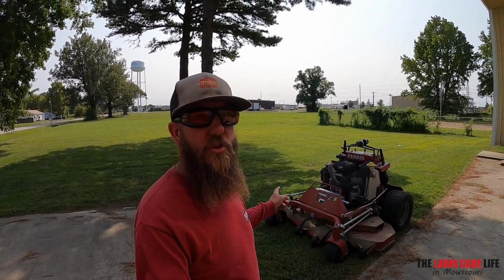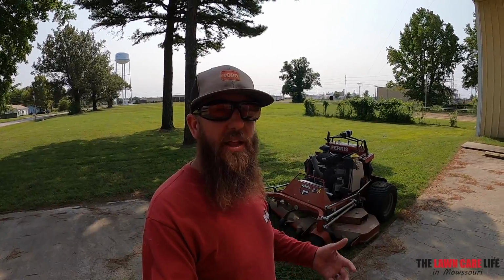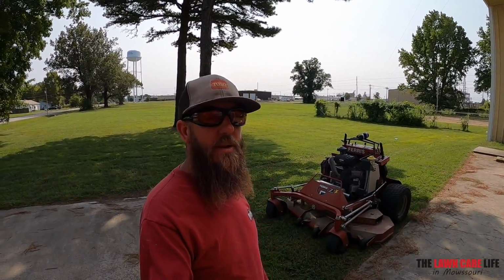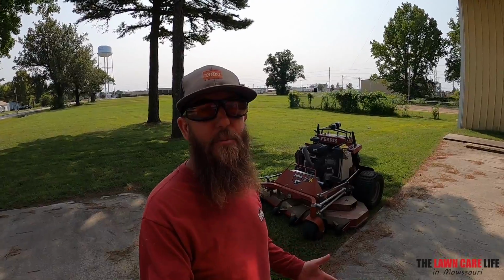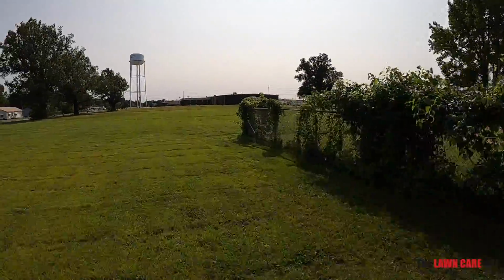You might not have a super big engine to mulch them up, but you can at least get out there and stay on top of them every single week, every 2 weeks. Don't let them get piled up, and you can make some pretty good money in the fall. So keep that in mind if you guys are part-timers and you mow, but you don't do a whole lot of leaf cleanup. You're leaving money on the table. Let me show you around this property real quick, see what we've got done, and we'll go from there.